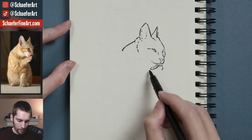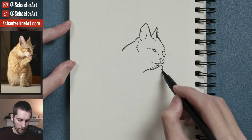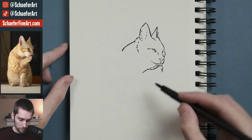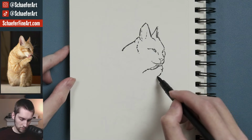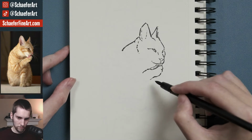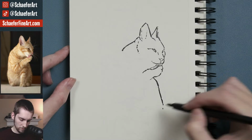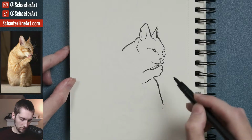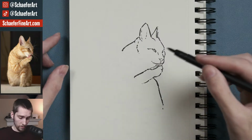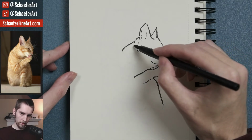I don't know if you can tell it's a tongue, but hopefully. Oh boy, this one's pretty hard without being able to construct some lines here and just guessing. It's quite challenging for me.